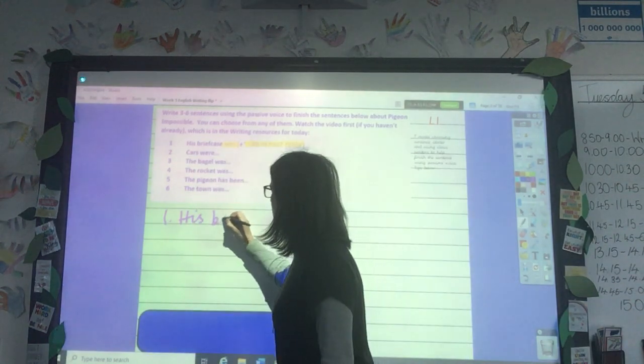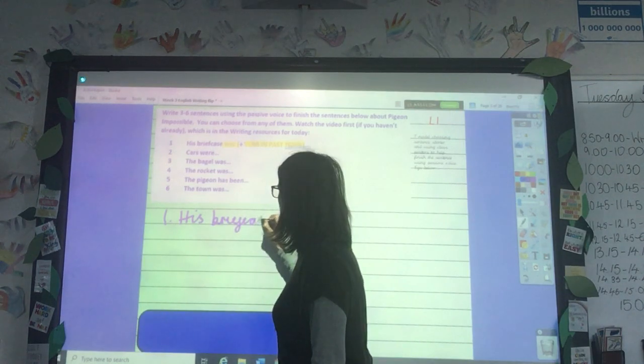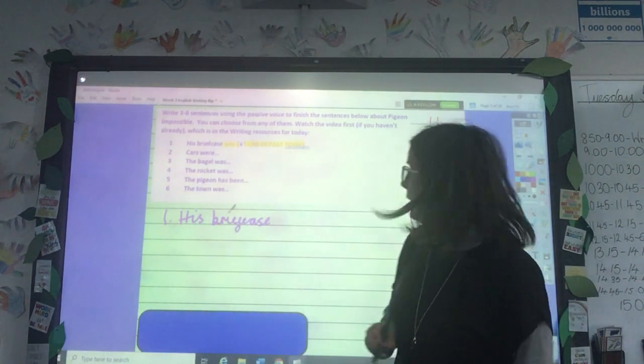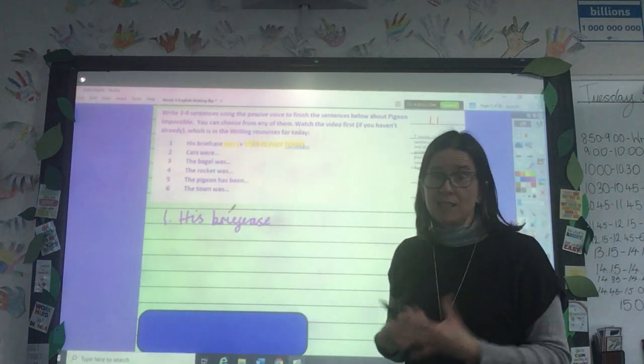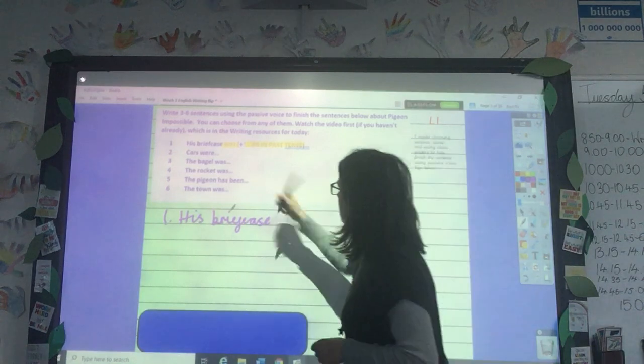The nasty writing should be a quick sort of 5-10 minute task you do before the main writing task for the day. So it depends how fast you are at writing, and how much you think you need to practice the passive voice. His briefcase, so I need to use was.